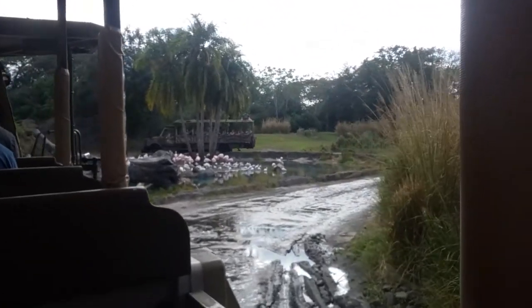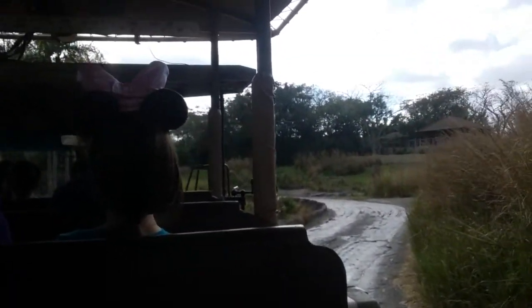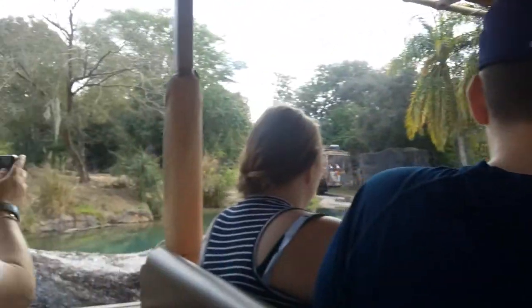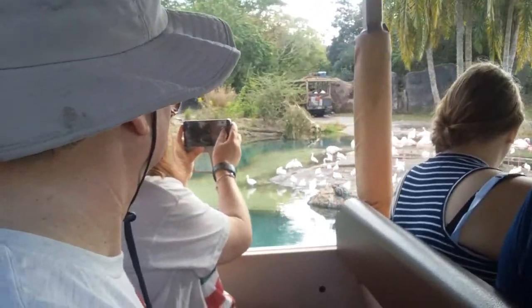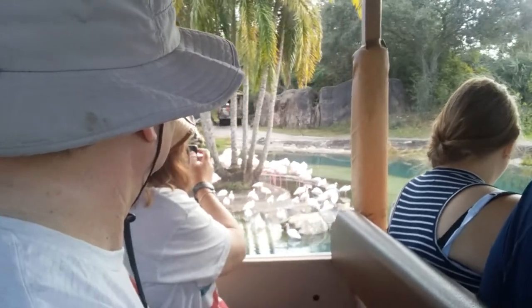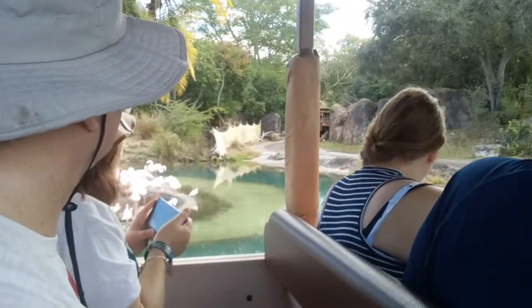Going up on the left, there's some greater flamingo out there. Greater flamingo is the lightest shade pink of all the flamingo. However, they don't start off that color. They're actually gray at birth, and they get their pink coloration from the food that they eat, which is normally brine shrimp and other sea creatures. And this is a group of flamingos, which is known as a flamboyance. A flamboyance of flamingo.